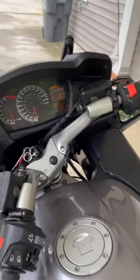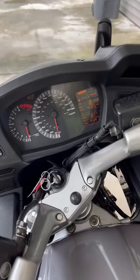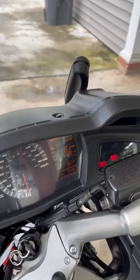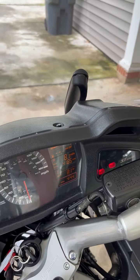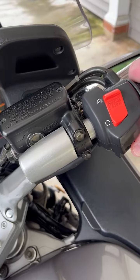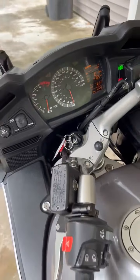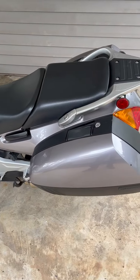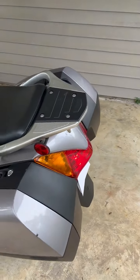And I'll be glad to let you hear a cold start on this bike. You see over there that all the dials still work. Make sure it's in neutral here for you guys. So the bike has a great sound. It's just like it came off the factory floor.